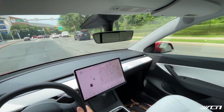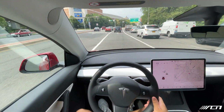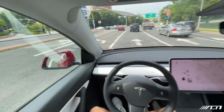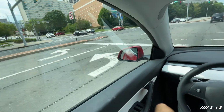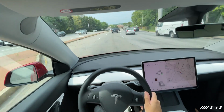But just being in this one compared to the Model 3, I definitely feel like it's more of a daily driver. It feels softer, a little bit more, I don't want to say slower, but it just feels like a regular daily driving vehicle compared to the Model 3, which also is, but I feel like you can have a little bit more fun in the Model 3.